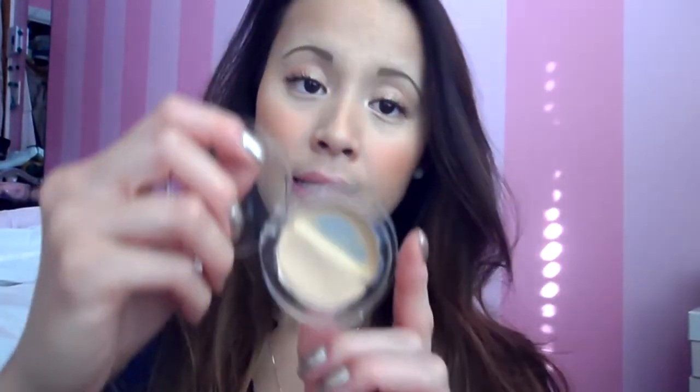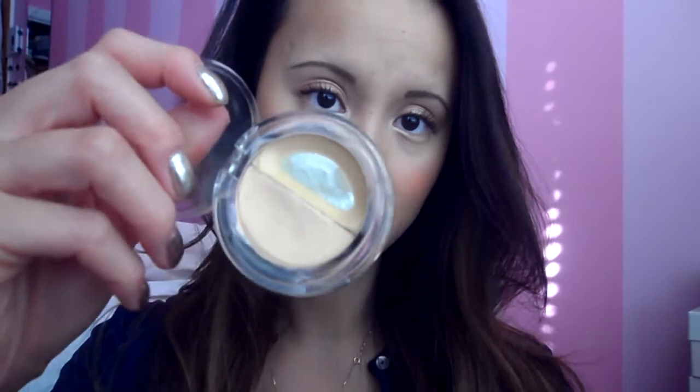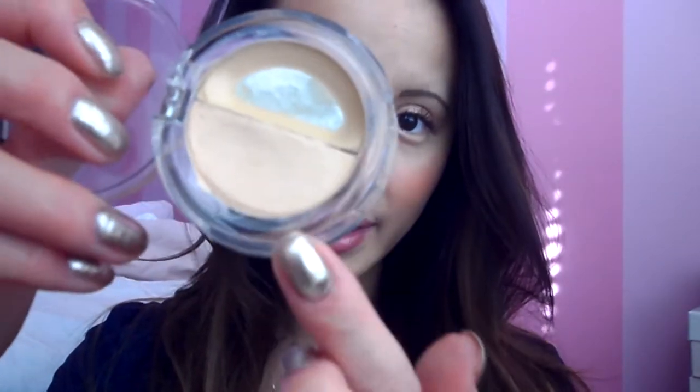For concealer, my favorite concealer would be this Sheer Cover Duo Concealer in light and medium. The medium part is almost completely gone. But I also use the light sometimes just to highlight my nose bridge or my cheekbones, and I would put a little bit of Hello Flawless Benefit over it, and I'm good to go.